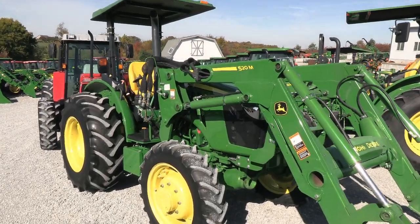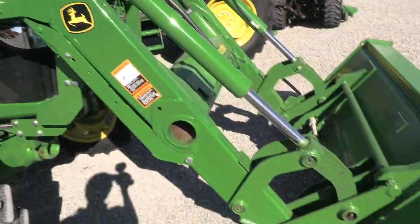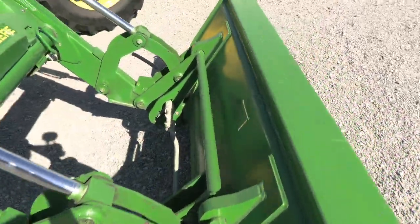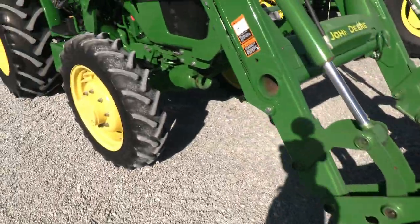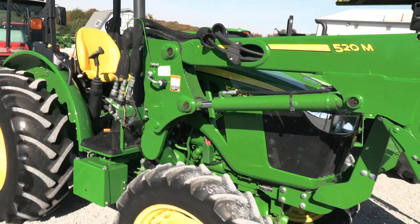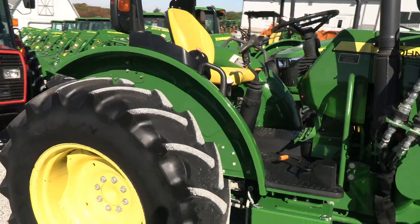Engine will regen but does not require DEF. And again, it does come with the 520M loader. Has the global style hookup here for your bucket quick attach. Tires are in good shape. Paint's in nice shape on the tractor. It does have the foldable rollover bar with the canopy top.